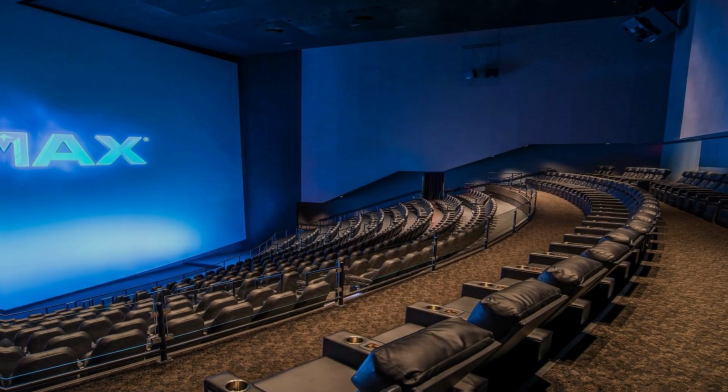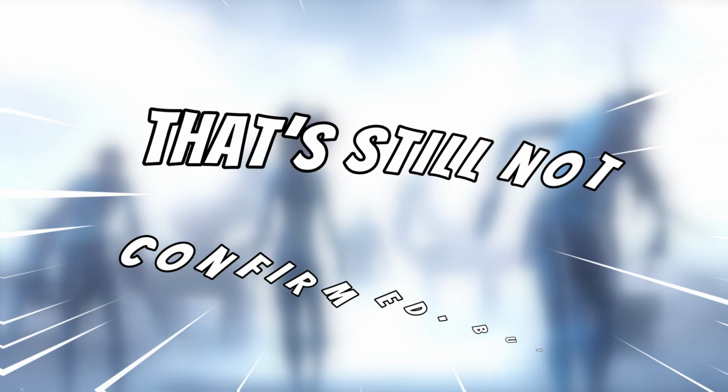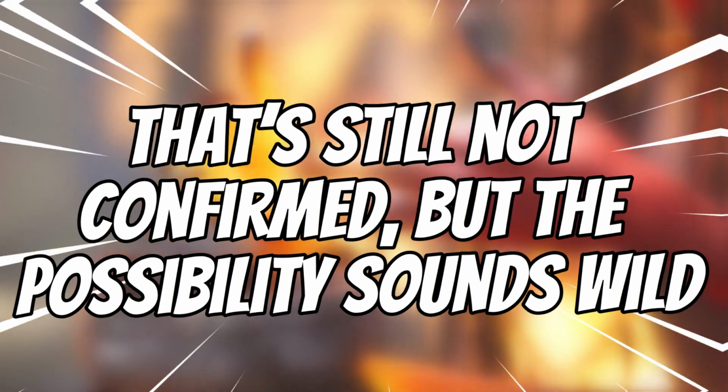There's also buzz that Cameron is testing next-gen AR integration, where certain IMAX theaters might offer a 4D experience using special AR glasses for the audience. That's still not confirmed, but the possibility sounds wild. Also, Cameron still loves practical effects, and for that, new fireproof cameras and lenses have been rumored to be in development, ones that can withstand extremely high temperatures.